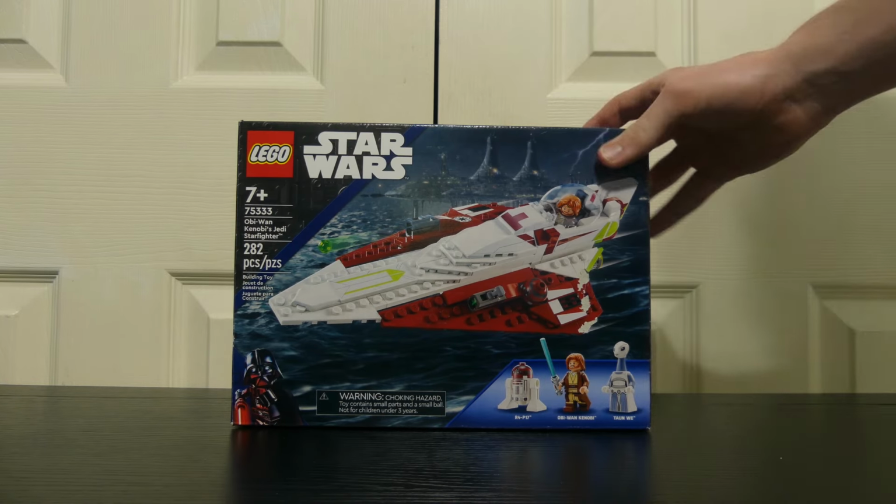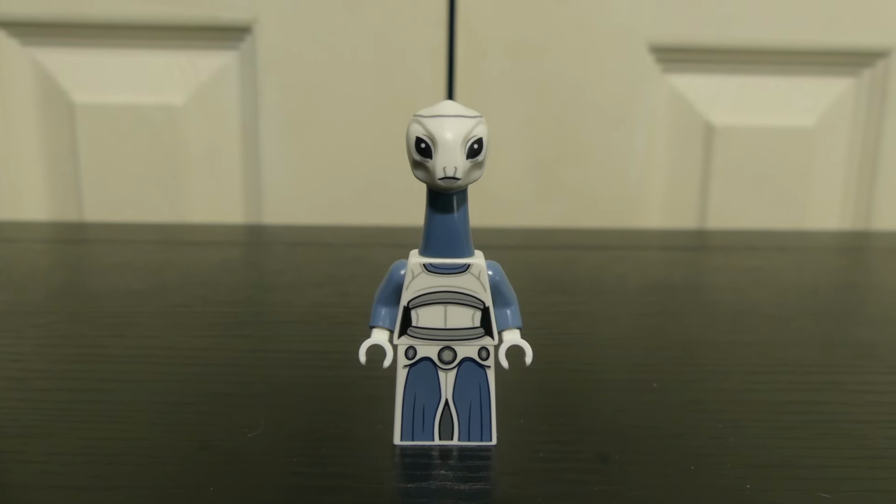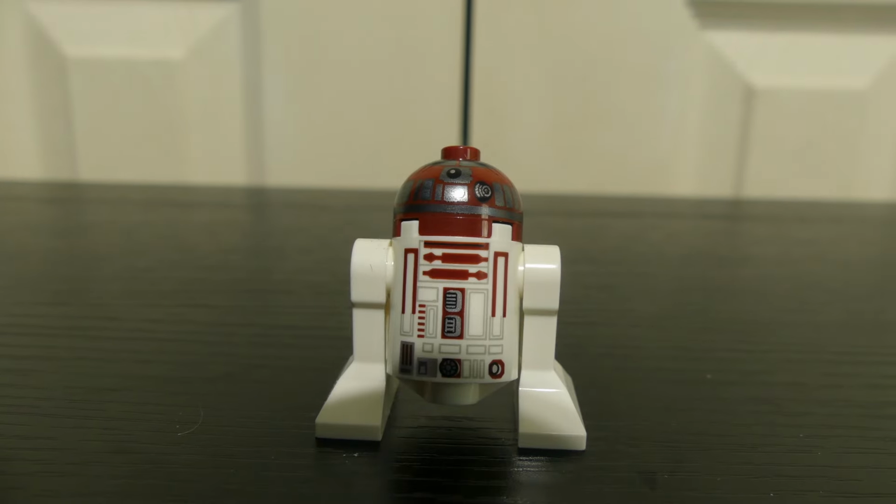But anyways, next up about the Obi-Wan Kenobi's Jedi Starfighter. And I think the Obi-Wan Kenobi looks pretty good. The Taun We I think is our first one ever, and I also think it looks pretty good. And the R4-P17 is pretty cool.